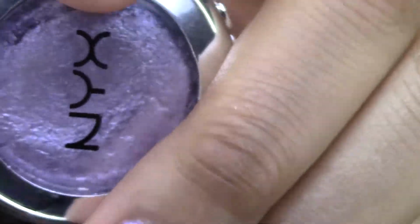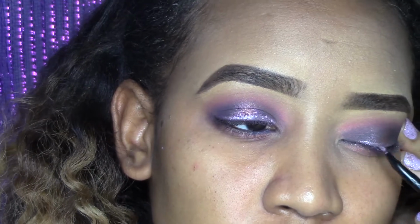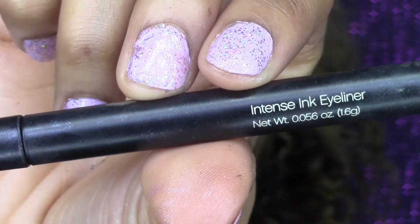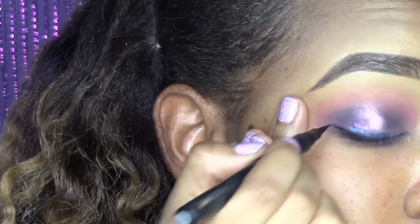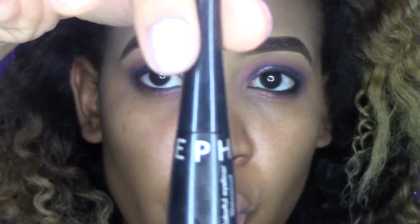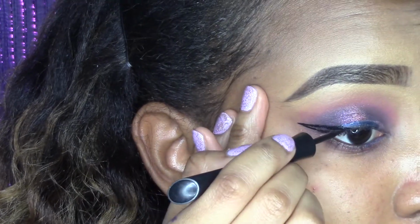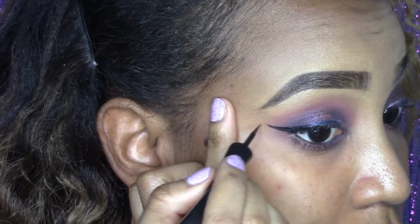So I decided to go in with this actual packed eyeshadow on top of the cream eyeliner to make it pop some more. Then I'm going to go in with this Intense Ink eyeliner from e.l.f., and this is in the color Black Navy. As you can see, it's kind of dark blue there. And then I'm going to go in with this Sephora black eyeliner for the wing. I think I got both of them looking pretty decent.